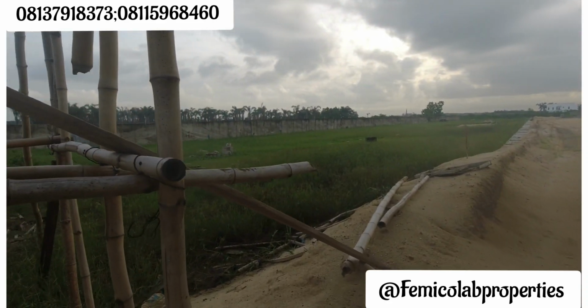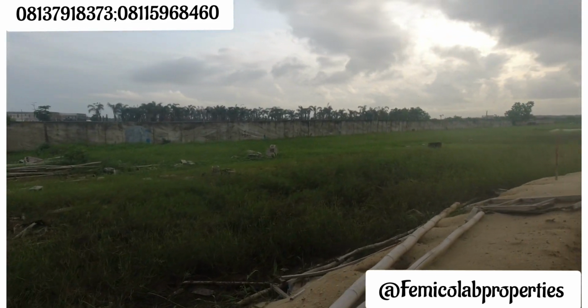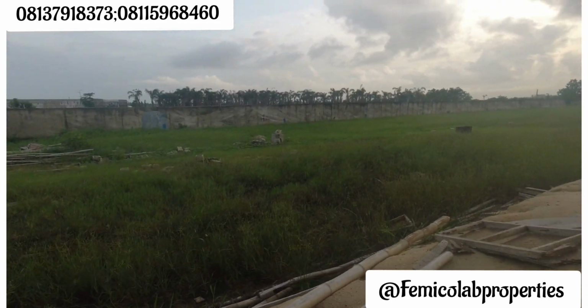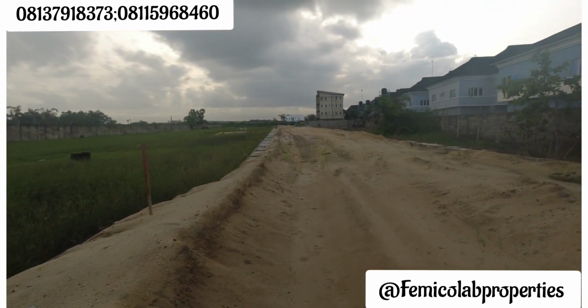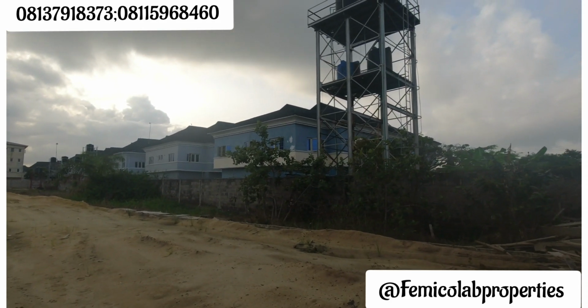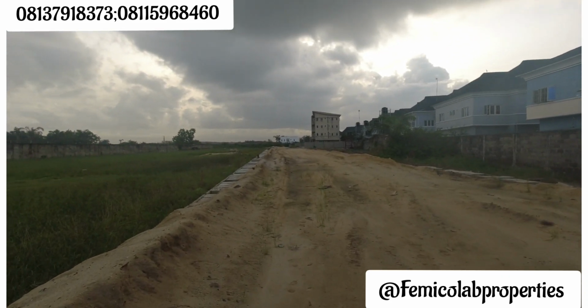Now you could see these service plots are available for sale, and the land is marshy but not flooded. You can see it was sand filled, but it's marshy but not flooded. Beside this is a neighbor, you can see the neighbor around it. That is Atican Beach Estate, and you can see people already staying around here. The area is quite awesome.